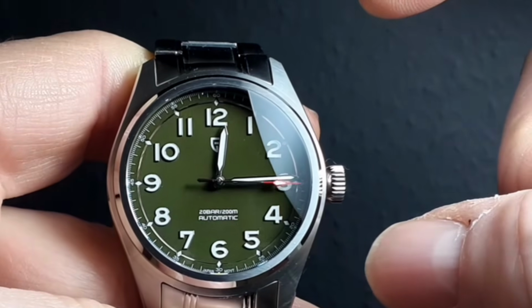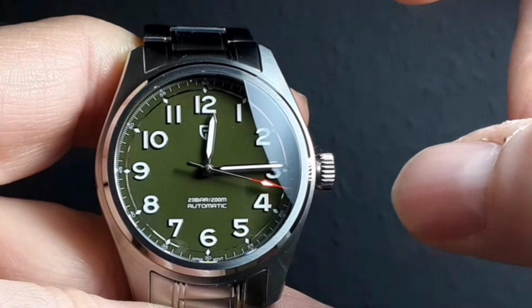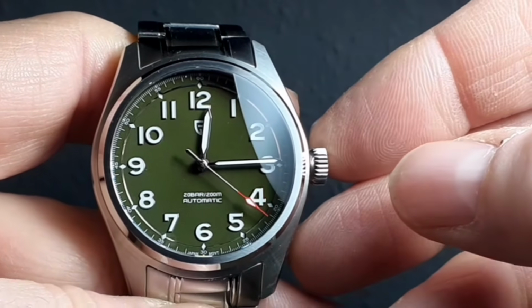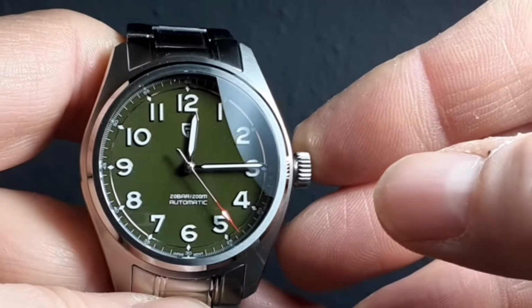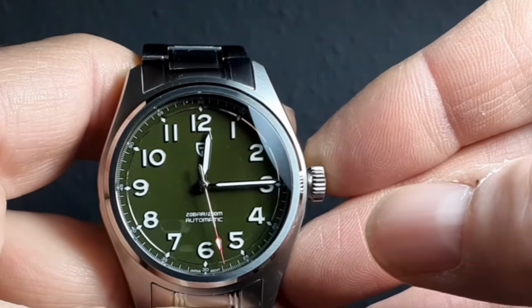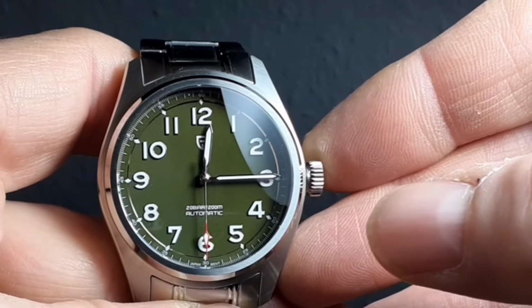There's a green dial, a black, a blue, and a white, I believe. It was a white dial. Initially I thought I'd gone for the wrong one, but I've grown to really like this watch. It's so wearable. It makes all the difference, the wearability of a watch.